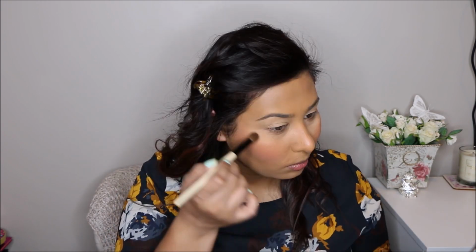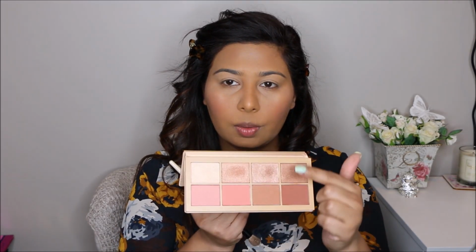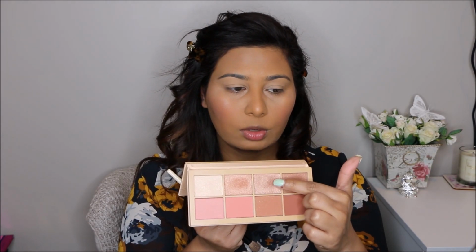For highlight, I'm going to go in with my Sleek palette. I am going to use the bronzier color as my highlight because, again, it's a daytime look. You can use your fingers. I'm going to use my brush. I want a bit more warmer tone, so I'm going to go in with my Estee Lauder palette here. This one looks like this. So I'm going to go in with something more warm color, this one right here. For this one, I will use my fingers, just popping it where I've put my Sleek one. Yeah, much better.